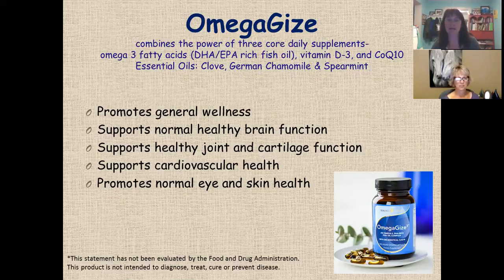The Omega-Gize has the omega-3 fatty acids, and our fish oil in the Omega-Gize is harvested from small cold water fish such as anchovies, mackerel, and sardine, which has a higher amount of omega-3s and low levels of contaminants. A lot of times when we think about fish, we're always worried about that, and this has no contaminants in it. Typically contaminants concentrate in higher amounts in larger fish, so using smaller fish is much safer.